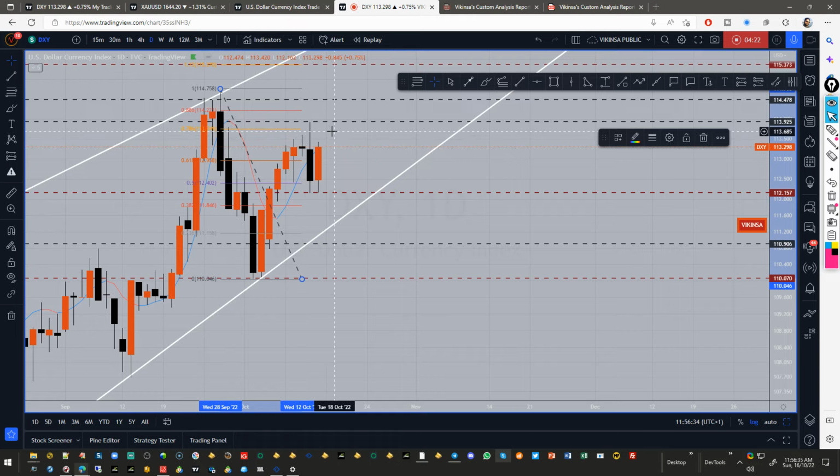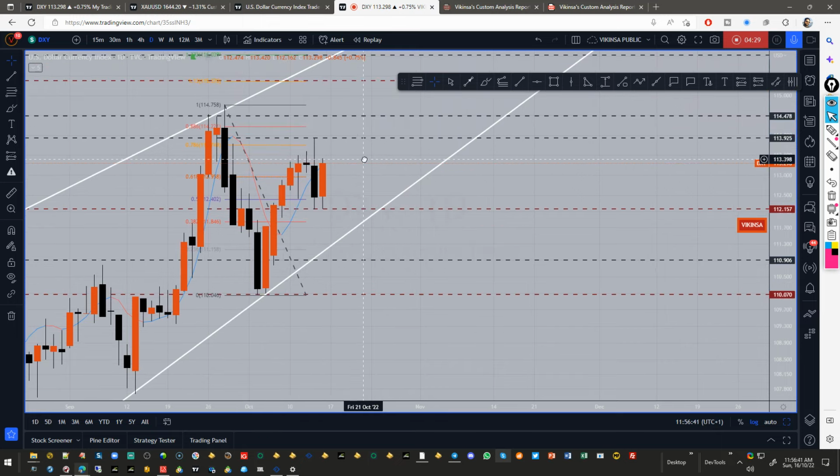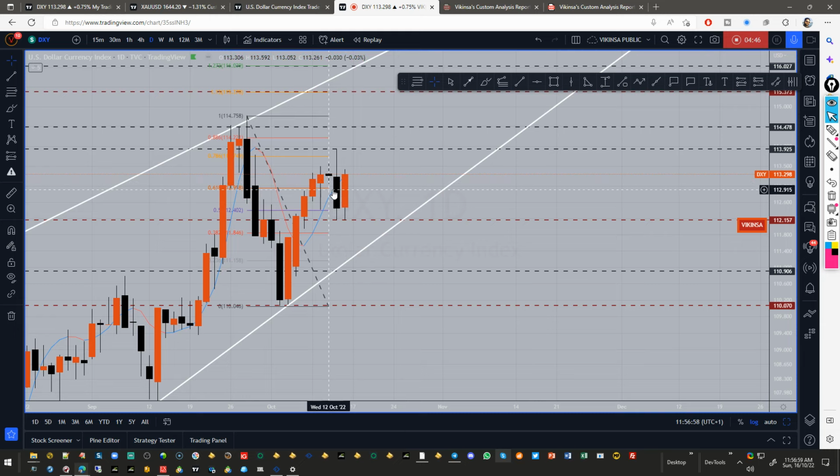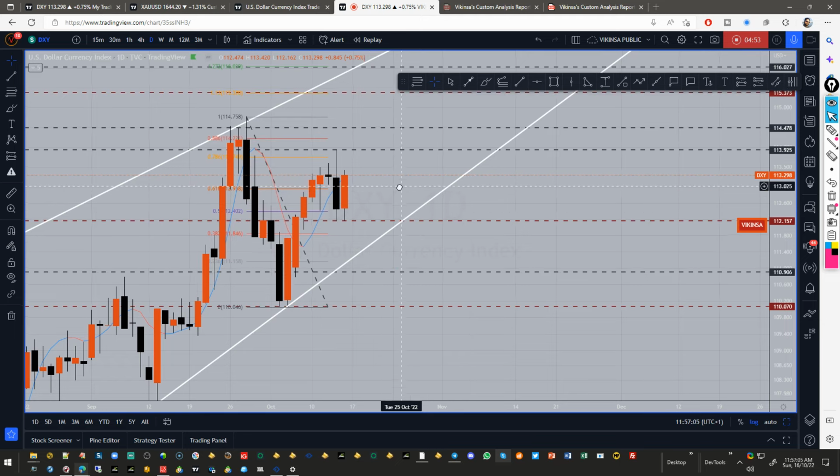When the market rejects from 78.6 like this, that is usually a sign of at least a short-term reversal. What I mean is that this rejection candle cannot be ignored, even though it has been nullified by the next candle. You see, this wick at the top has not actually been violated. The candle has not gone beyond above that. So this rejection candle is still valid, which means we can still look for the possibility of the dollar index coming down.